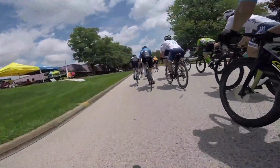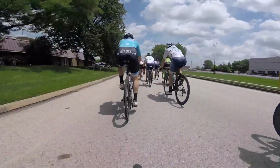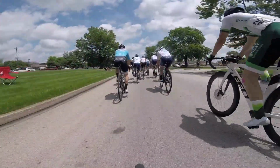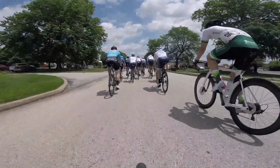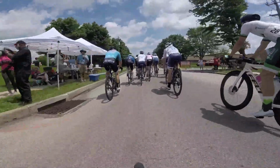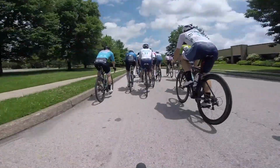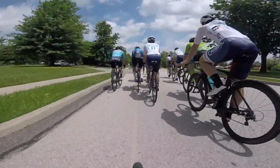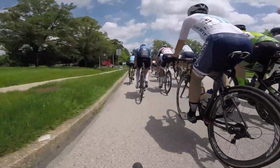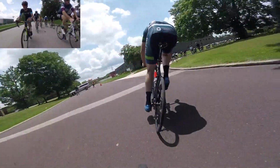Okay, so into the last turn, a little bit of a crown on the road, and it's just a very slight uphill drag. Again, the wind is hitting us from the right side, kind of like a right tailwind. So when we make this right turn, it is pretty much a straight crosswind for the most part, but also a little bit of a headwind, which makes it a little bit tough. So that's the first lap, and that kind of gives you an idea of the course here.